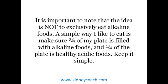It is important to note that the idea is not to exclusively eat alkaline foods, which is near impossible anyway, but a simple way I like to eat is to make sure three-quarters of my plate is filled with alkaline foods and one-quarter of my plate is filled with healthy acidic foods. If you keep it simple, you'll go a long way.